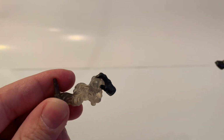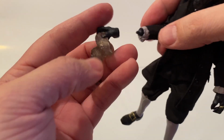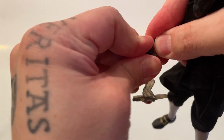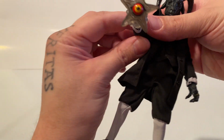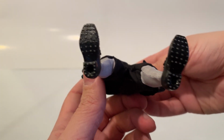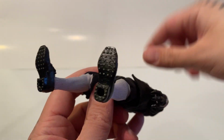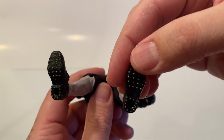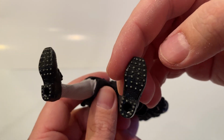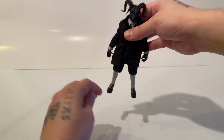Oh! Look at that. Look at that. So good. So good. That's cool. That's very cool. Forgot to show you the bottoms of his shoes. He's got peg holes, which is helpful for the stand. Little rivets, and they're painted. That's pretty neat. Cleats.